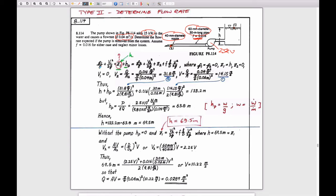Pressure upstream has to be 0, right? Velocity upstream, big tank. Get rid of both of those. Elevation, we don't know, which is the unknown in the first part. But we know it's flowing, so we don't know what Z1 is. We know that this is the equivalent of 25 kilowatts, but it's a pump head, not kilowatts. Pressure 2 has to be what? Atmospheric. Elevation 2 is 0 if we take this as the datum, which we have.